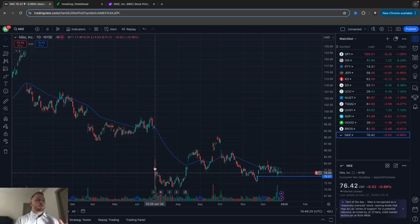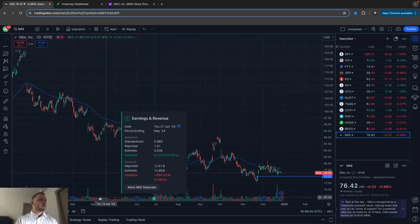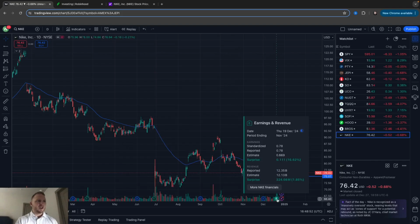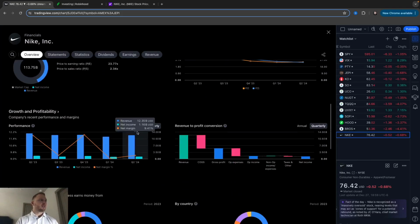But the blood in the water was way back here. Pershing Square, which is Bill Ackman, also bought into this stock. And he doesn't buy into just anything. He sees something. I think he's seeing what I'm seeing: they got rid of the CEO, they put a new one in, and they had their earnings call. The earnings were good. Now, the earnings have been decent, but there are some surprises when you see them here. I don't love, and we're going to go into their Nike financials just to show this here.